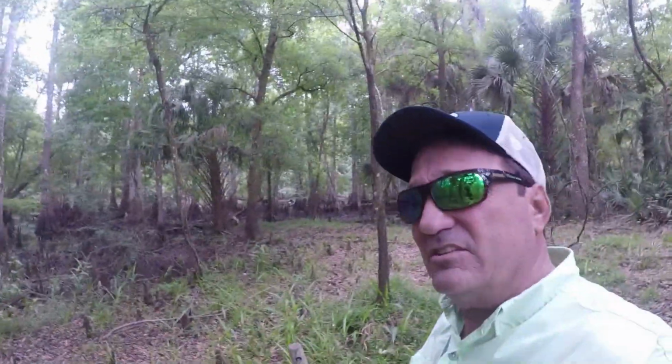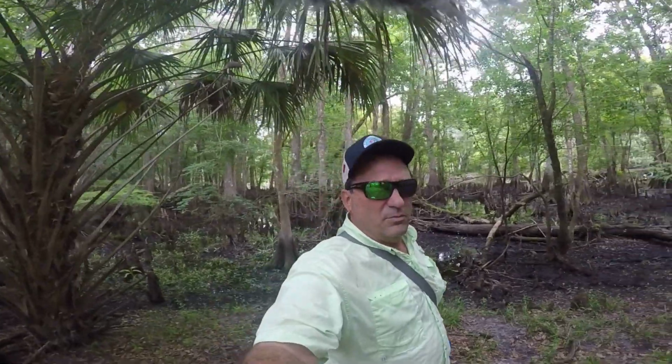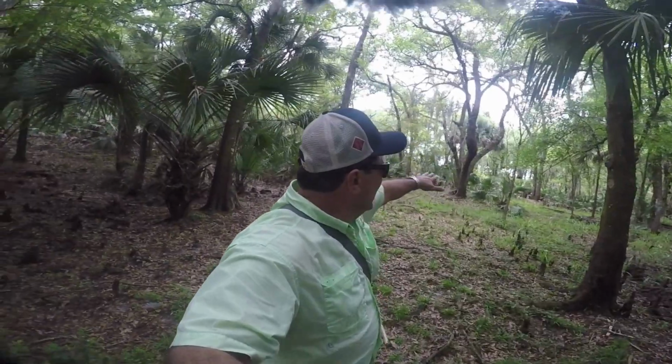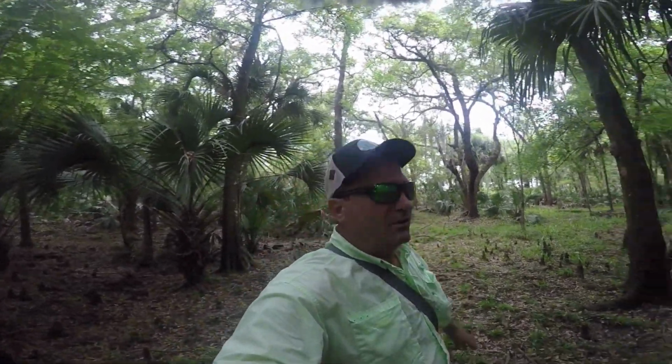There's my kayak, so that's a good sign. I'm trying to shoot this at a little higher frame rate so that I can pan a little bit. You just came off that high ground there. You can kind of see the brightness. That's the edge, and then it's that big giant field of gallberry.